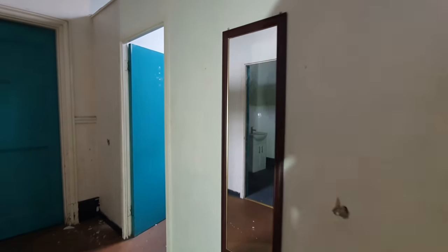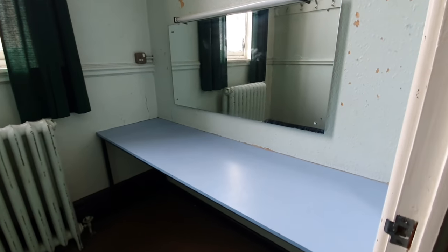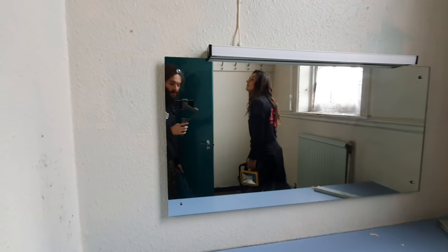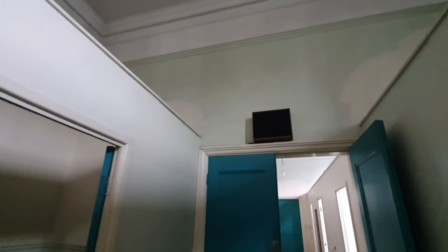It's like a dressing room, do you think? Mirror on the wall. Bathrooms. Oh, yeah, little dressing rooms. Really old fashioned. That's pretty cool. So each person would have their own little room. Very small little room. Speaker. Oh, yeah. You can listen to music. Get the notifications.